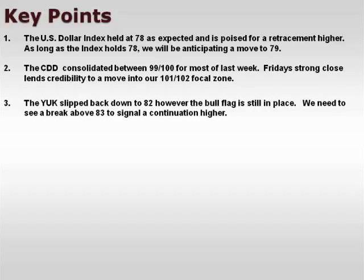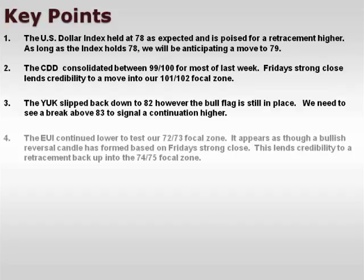The YUK slipped back down to 82. However, the bull flag is still in place. We need to see a break above 83 to signal a continuation higher. The EUI continued lower to test our 72-73 focal zone. It appears as though a bullish reversal candle has formed based on Friday's strong close. This lends credibility to a retracement back up into the 74-75 focal zone.